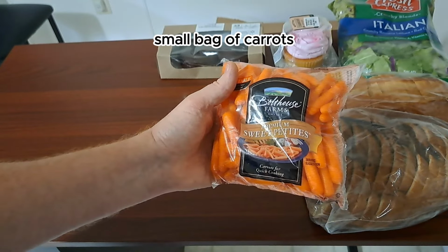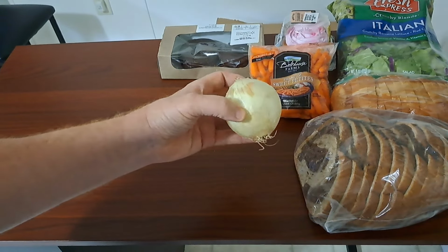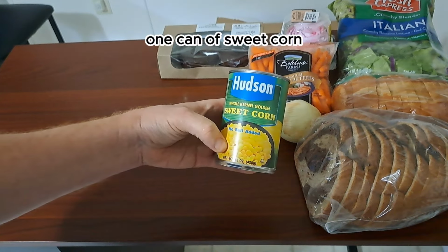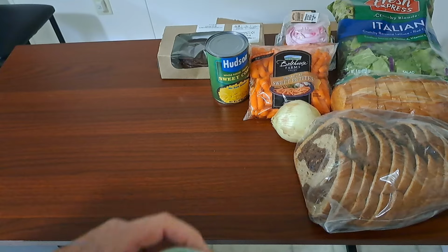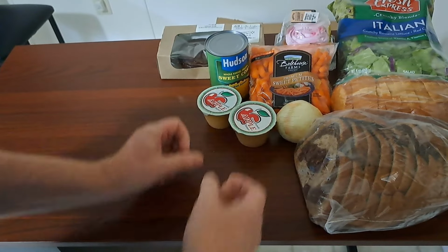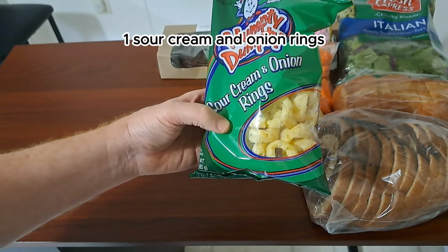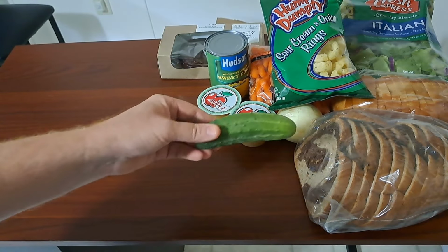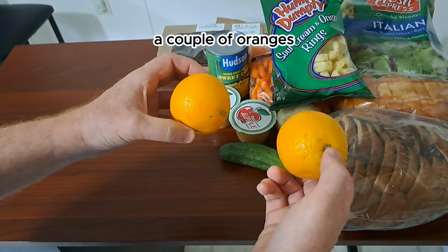Small bag of carrots. One onion. One can of sweet corn. No salt added. I get a couple little containers of unsweetened applesauce. One sour cream and onion rings. One small cucumber. A couple of oranges.